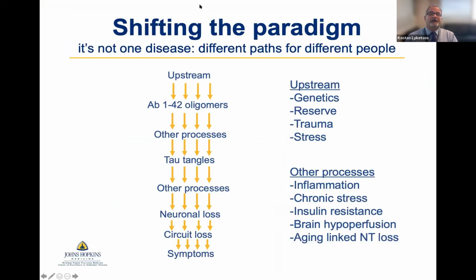So we think that the paradigm needs to be shifted, that we need to go to a paradigm where we understand that this is a much more nuanced disease, that there isn't a single pathway down, that there are upstream genetic and other aspects. So how much stress has the person been exposed to? And by stress, I think you know what I mean. Trauma, reserve, genetics, all of these we think are upstream to the accumulation of the oligomers, that there are other processes that you see here as possibilities.